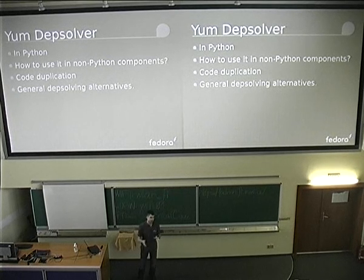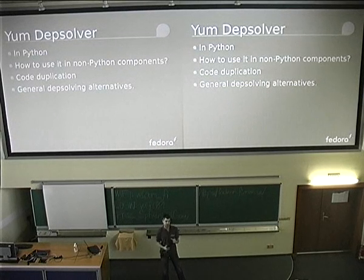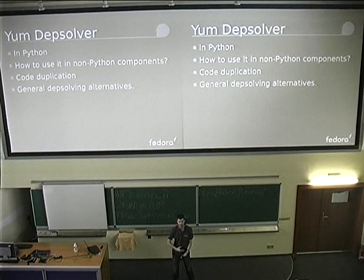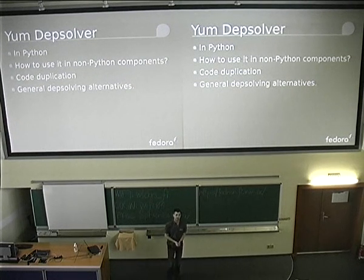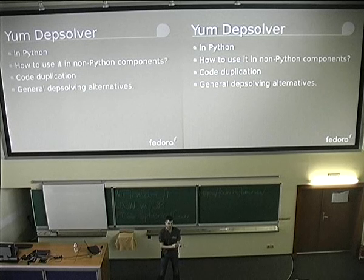And then we have components, like RPM, which is an obvious one, that does a similar thing. RPM doesn't need to do dependency resolving as such, but it does dependency checking, which is a weak version of this. And it has to implement its own algorithm to perform this. Ideally, we would like to have only one piece of code that does the dependency handling, the dependency resolving. This is inherently not possible when a part of it is in Python.